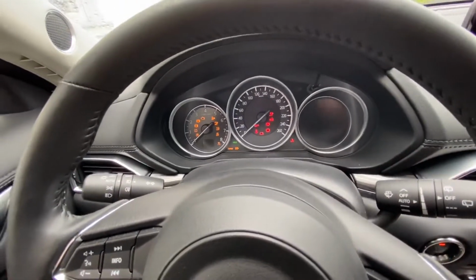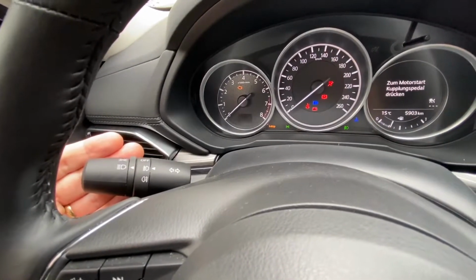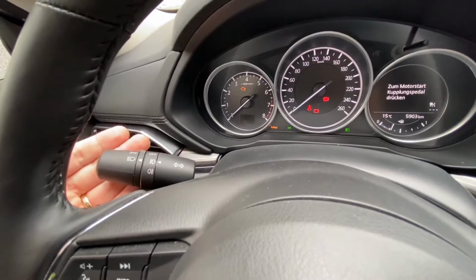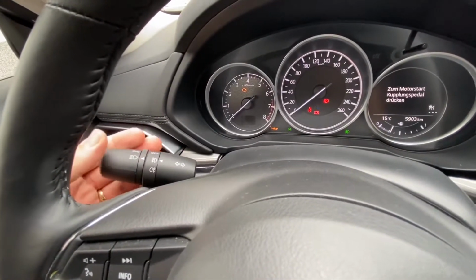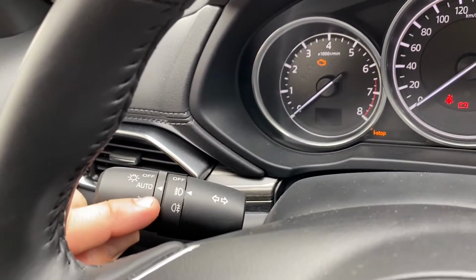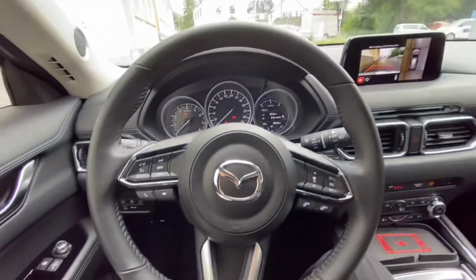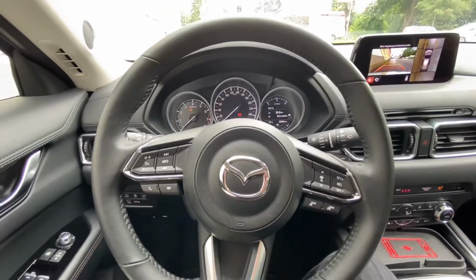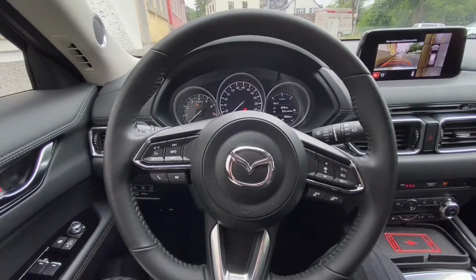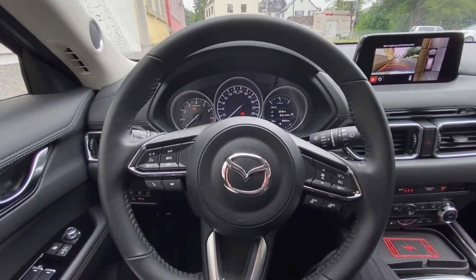Then you have the lane departure, that means you have the lane keep assist, LAS. Then, of course, the speed control, adjustable speed limiter, ASL. Pre-crash safety technology. You can see how big the i-ACTIVSENSE is. Pre-crash safety technology is designed to assist us drivers in averting collisions or reducing their severity in situations where they cannot be avoided.